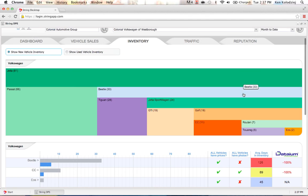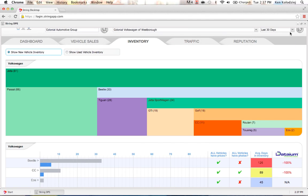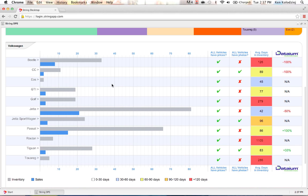And I'm actually going to go up to the last 30 days just to get a better view. And so we're going to say, okay, well, look, we've got a whole bunch. We have 33 Beetles on the lot today. We sold 8 last month. Okay, well, not the end of the world, but how are things doing? Let's see if there's demand for Beetles. Maybe it was a bad month, right? And so it looks like, well, they've been sitting for a good chunk of time now, about 4 months, for example, sitting on the lot.